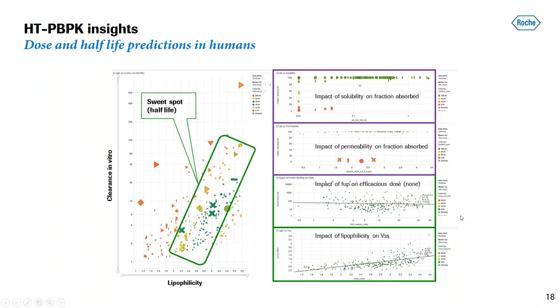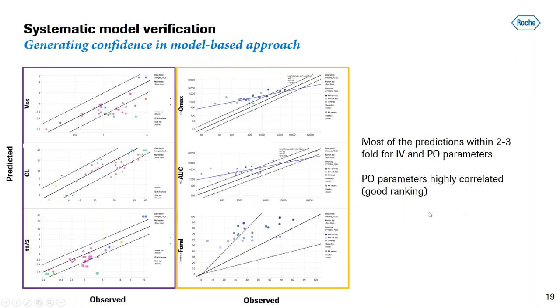We also want to look into retrospective simulations and see whether we can rely on this. We had the luxury of having some in vivo data available for some of these compounds, and we can look into the IV predictions for this project, for instance, in terms of volume of distribution, clearance, and half-life. We can see that most of the predictions are within twofold, which gives us good confidence that we can extrapolate from our in vitro assays. But also for the oral pharmacokinetics, we see a really nice correlation between observed and predicted, although there is an overestimation of certain parameters. But for ranking purposes, this is ideal because we want to prioritize the best possible compounds, so we can rely on this ranking for this series and these compounds.